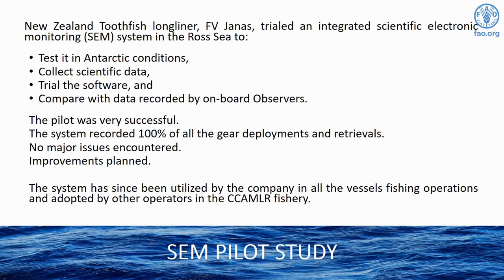The pilot study we did was very successful and recorded 100% of all gear deployments and retrievals during the vessel's voyage. No major issues were encountered, and several improvements are now planned to further enhance the functionality of the system in this fishery. The system has since been utilised by companies in all fishing operations, both in the Kamala fishery and in the vessel's domestic fishing.